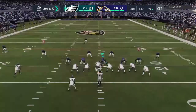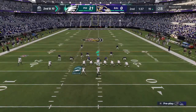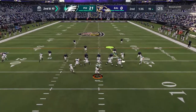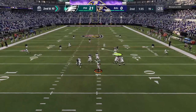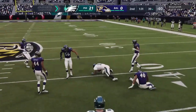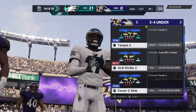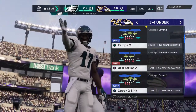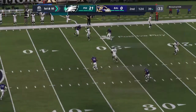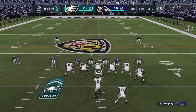So now 2nd and 10 after the incompletion on first down. Hurts sets up to throw it. Jeffrey reels it in over the middle, and he gets this one just shy of the 40. They'll mark him down at the 39. 19 yards to pick up there. Move the chains. So from the 39 now, they'll come up on a 1st and 10.